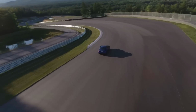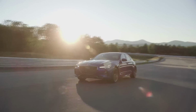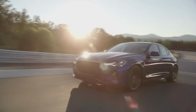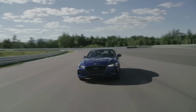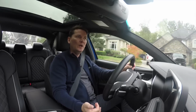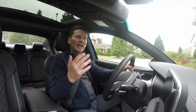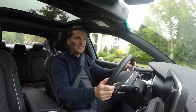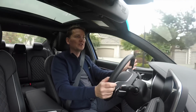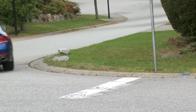Now, I was lucky enough to go to the launch of this G70. They had it at Mont-Tremblant, the racetrack. Driving a car like this around the racetrack is a lot of fun. But any car you drive around a racetrack, you're like, ooh, it handles well, it accelerates well. It's when you get it in the real world. So having this car back for a week, driving it in everyday situations, cruising on the highway, having a little bit of fun with it, and you can pretty much at any time have fun with this car, it's given me much more appreciation for what it can do.